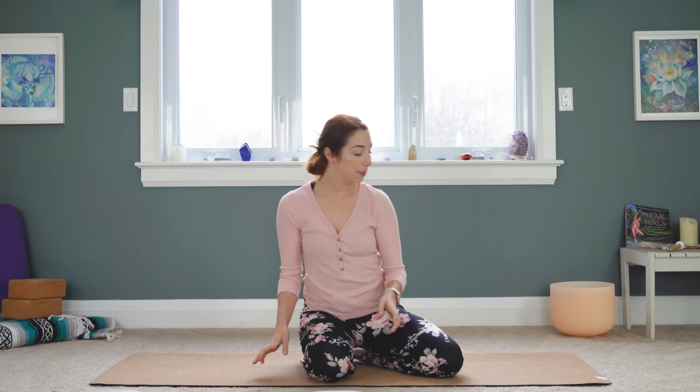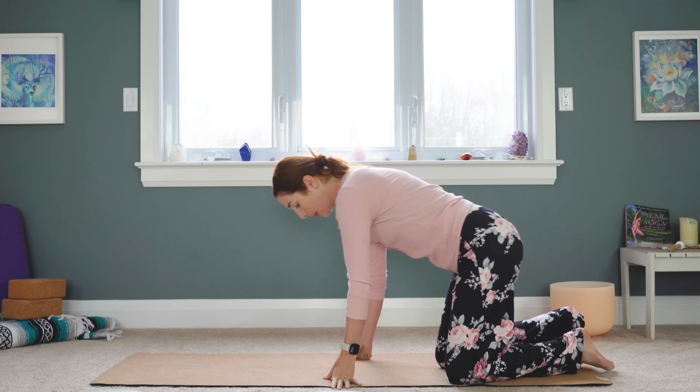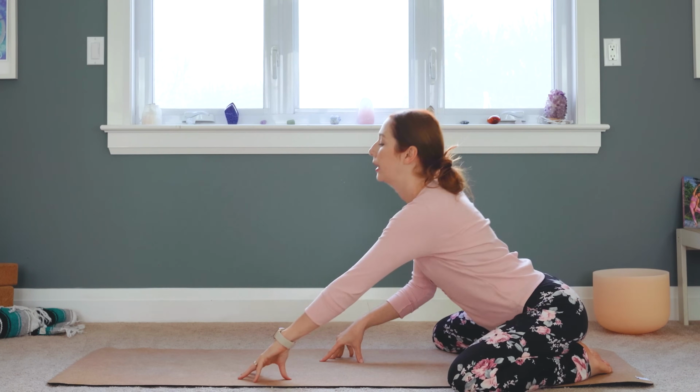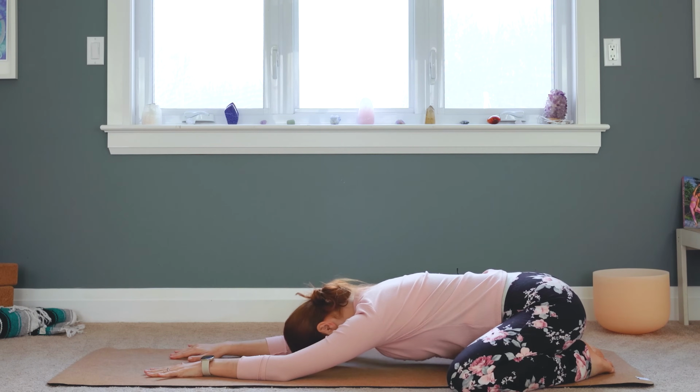Okay, with that being said, please meet me in child's pose. So let's begin at the back of the mat. Big toes together to touch. Knees go wide, and as you press your hips back towards your heels, you're going to lengthen out and fold on down.